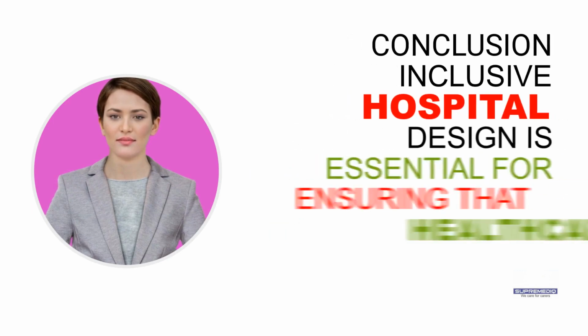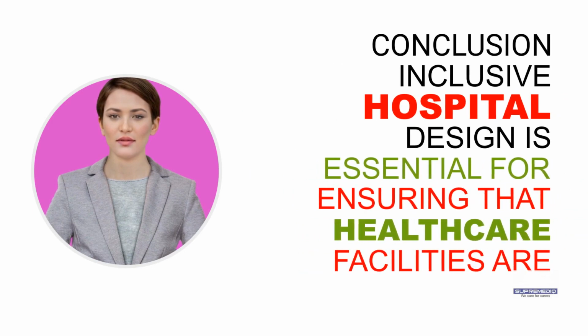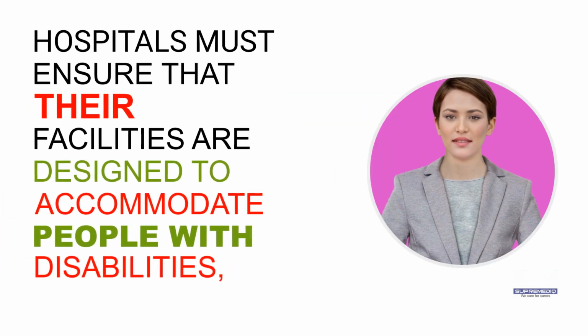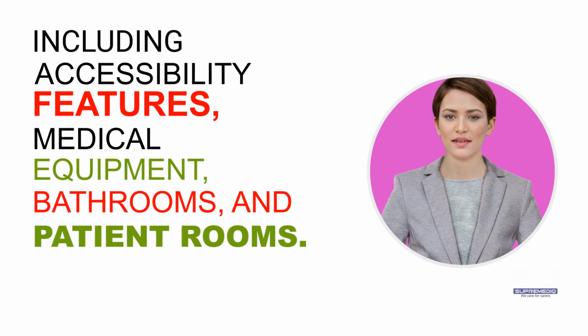Conclusion. Inclusive hospital design is essential for ensuring that healthcare facilities are accessible and safe for patients with disabilities. Hospitals must ensure that their facilities are designed to accommodate people with disabilities, including accessibility features, medical equipment, bathrooms, and patient rooms.